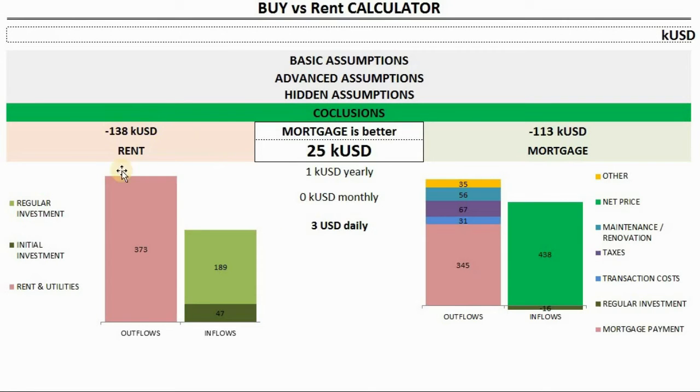What I mean by that? Everybody has a preference in this rent or buy house decision. Some people are dynamic, like changing places, jobs, friends, and they prefer renting.